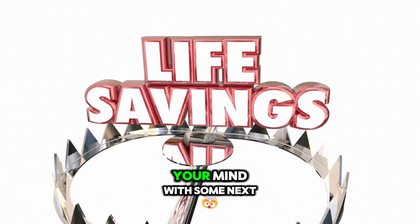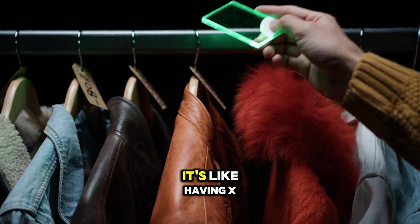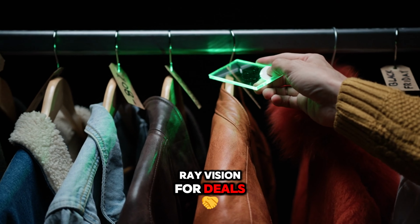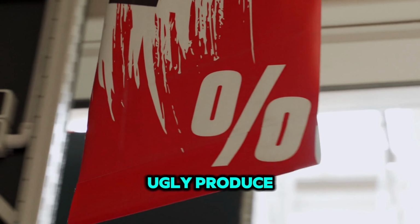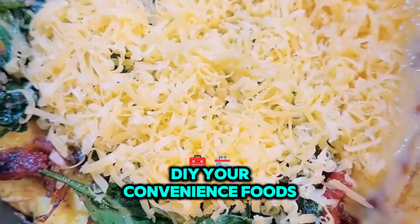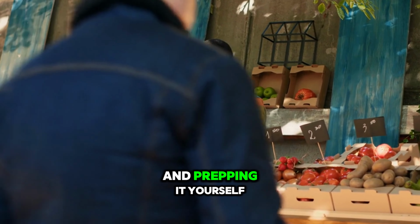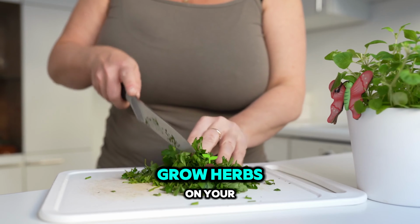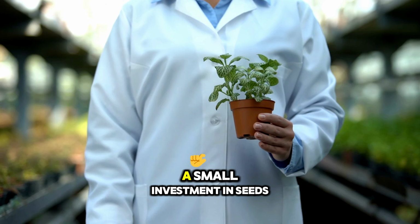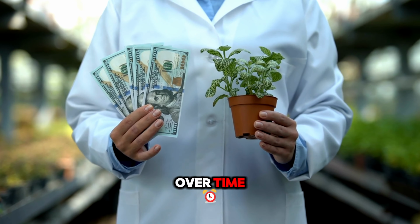Now, let me blow your mind with some next-level hacks. Always check the unit price, it's like having X-ray vision for deals. Don't be afraid of ugly produce, many stores now offer imperfect fruits and veggies at a discount. DIY your convenience foods. You can save up to 40% by buying whole produce and prepping it yourself. Grow herbs on your windowsill. A small investment in seeds or seedlings can save you big bucks over time.